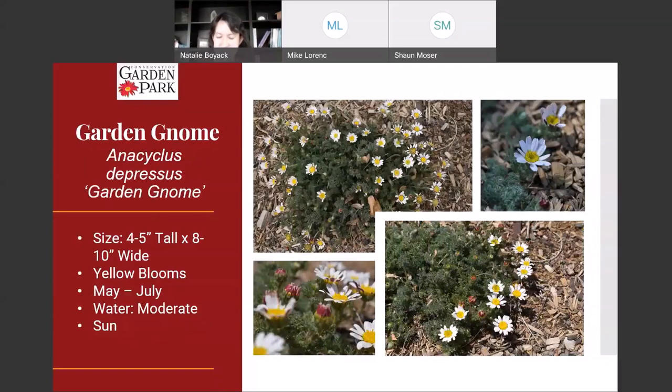Garden gnome. This is one that I just learned about when we got it in the garden a couple of years ago. And so it is just a cute little ground cover that I think is just adorable. The buds are kind of fun because they're kind of red in the bud form, and then the backs of the petals are red. So when they close up, you see more of the red. But then when they're open, the top of the flower is white. So that is super fun as well.